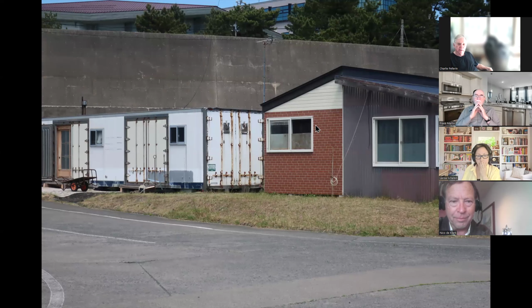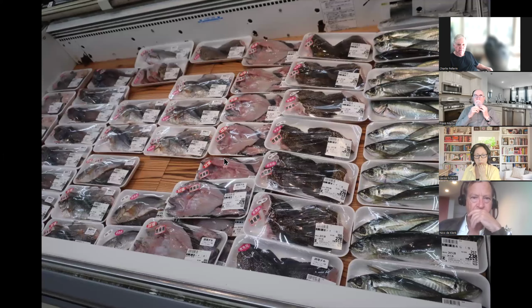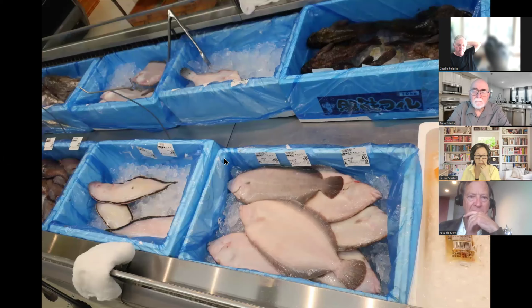This is the temporary housing for the tsunami, and here's the new seawall. This whole area, northwestern Japan, was hit hard by this. So that's their new seawall for protection, and that's where they put some temporary housing. Another road station. This one had fresh fish and quite an assortment, as you can see. And over here's flounders.